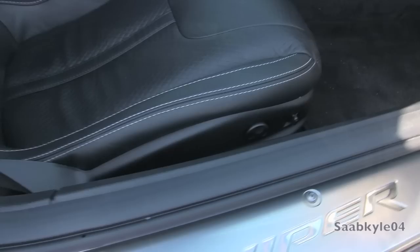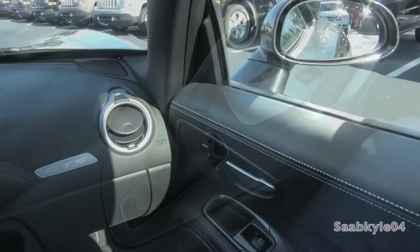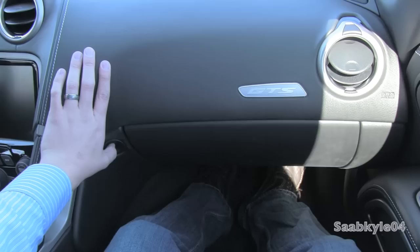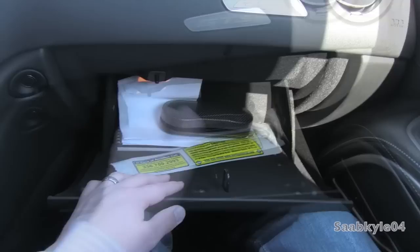You also have the same power adjustments on the passenger seat that you find on the driver's. Unique GTS plaque located on the passenger side of the dash, as well as an electronically actuated glove box. What's nice too, all of the lower panels are also nicely padded. This is such a definite improvement over the previous generation Viper. The glove box, nice size, it's with some illumination and lined in felt.